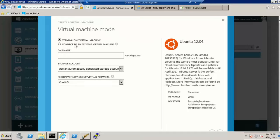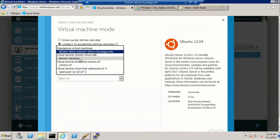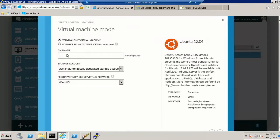For this, we're going to go ahead and put it into a cloud service associated with a machine that already exists. I've created an Ubuntu 1 earlier. And so this puts this new machine in that same box as Ubuntu 1. And I'll show you some of the advantages of that. You can select the location. In this case, because Ubuntu 1 is already deployed in the US West data center, that's fixed. If we were deploying just in general, we would have a set of regions.